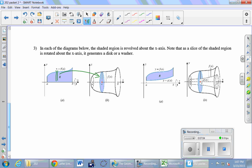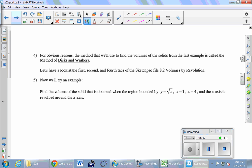And then the same kind of thing, even if you have two curves, here there's a y equals f of x on top and a y equals g of x on the bottom. Again, you take your disk right here, and we spin it around. Lo and behold, we just get another washer. The washer is going to change outer radius and inner radius, but it's just a bunch of washers put together that make this bell with a hollow inside. On the next page, we'll go to number 4.